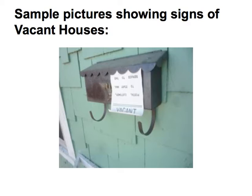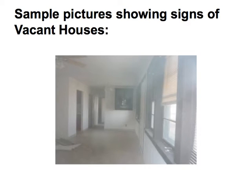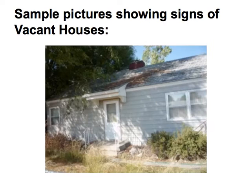Here's some pictures that are showing signs of vacant house. Obviously, here this is a mailbox where there's an indication that the house is vacant. In this house, there's no furniture. So again, another good sign that we're dealing with a vacant house here. And here is a good example where the lawn is overgrown, the roof has obviously not been very well maintained.